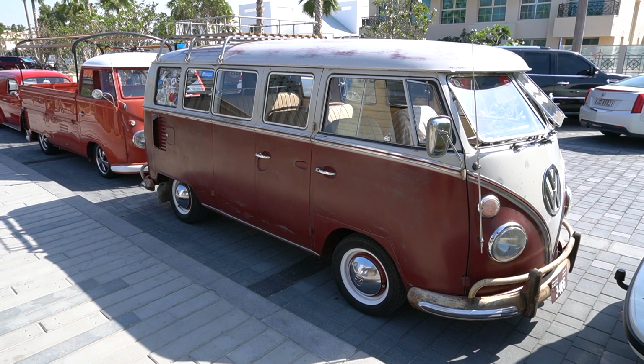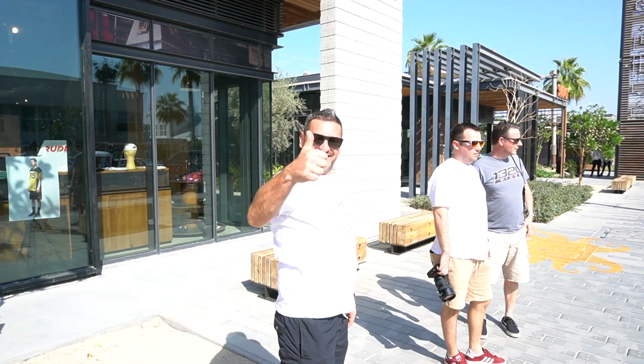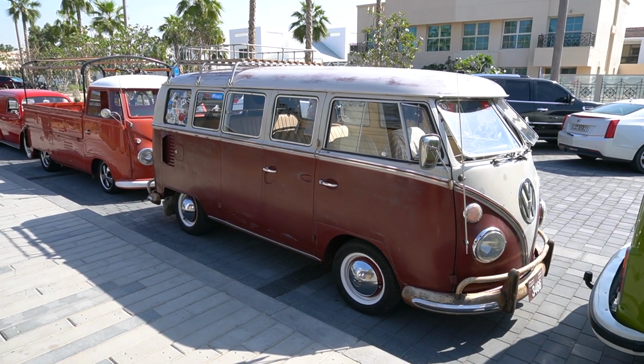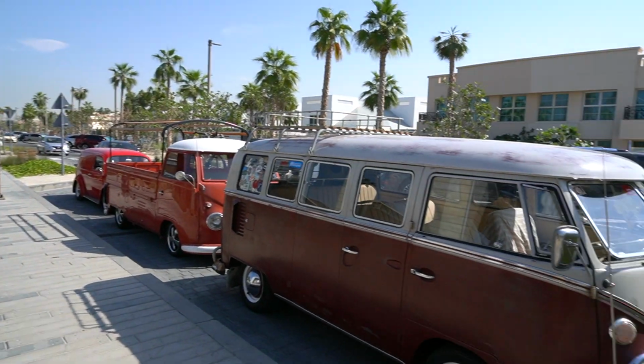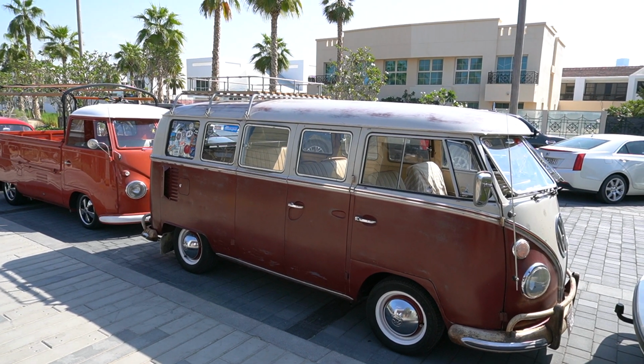So, 66, matching numbers. Very happy owner. Yes. Stunning bus. For me, it just needs to be lower. That's it. I love it. You just want to lower everything though. This deserves to be low, though. It's nice. I think it's stunning. I'm so glad that you're driving that.